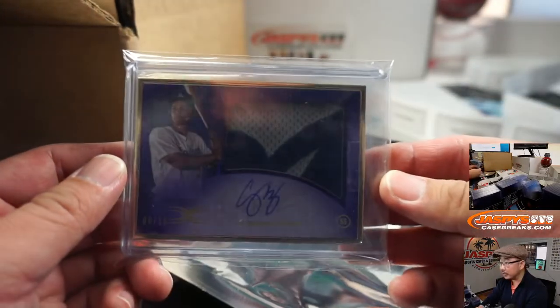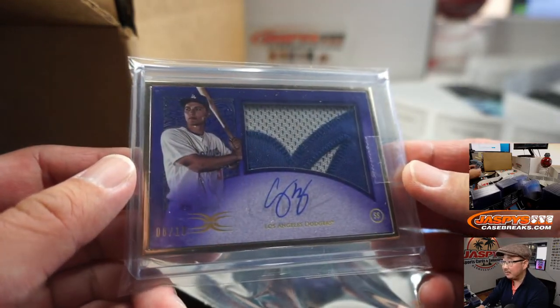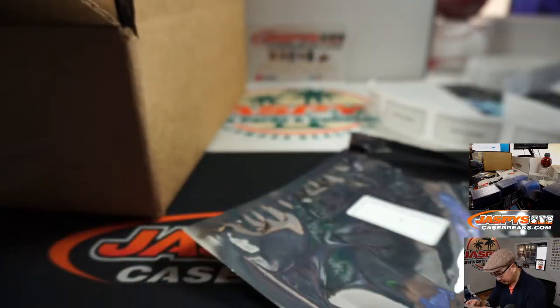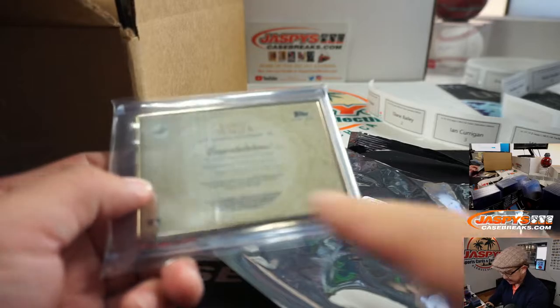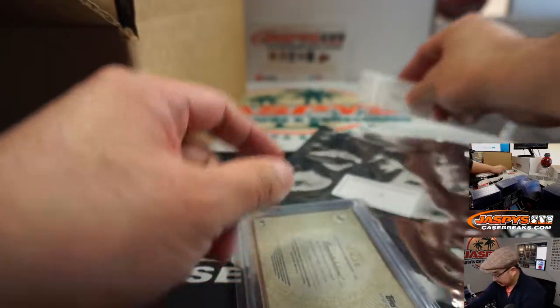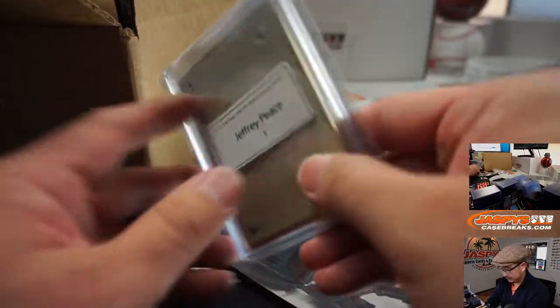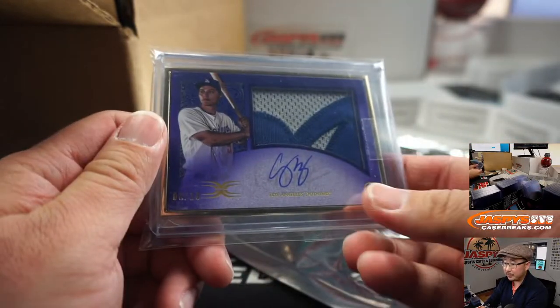We've got a Cody Bellinger, a Corey Seager, that is. 8 out of 10. Two-color patch and autograph. Nice. What is this from? Oh, 2017 Definitive Collection. That's what it's from. Nice. There you go, Jeff. Oh, these are bagged up already. Nice. Bam. Got a gold frame around it as well. It's a good looking card.